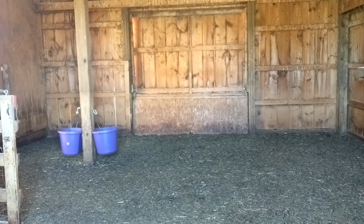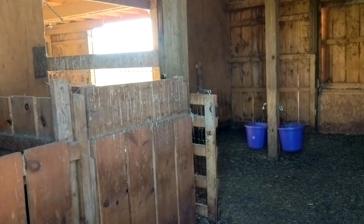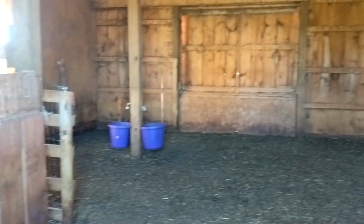I never remember my east from my west. I'm on the west side of the barn. So there's the entrance and exit that the sheep take normally to get onto the pasture.